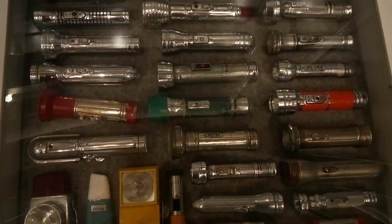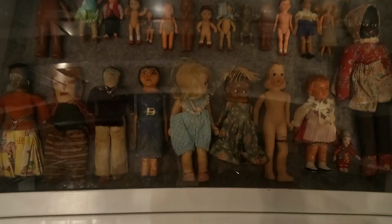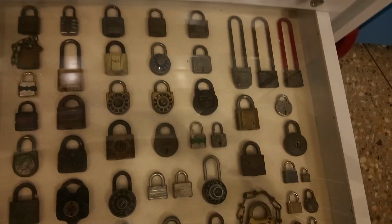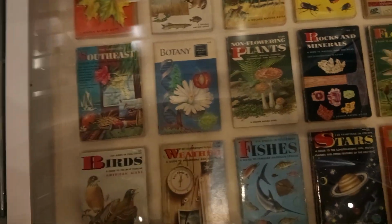Guys, a drawer of flashlights. How cool is that? A drawer of flashlights. Look at the little dollies. Anybody remember those? Look, antique locks. Oh, more antique books. Look at the price. It's $1.